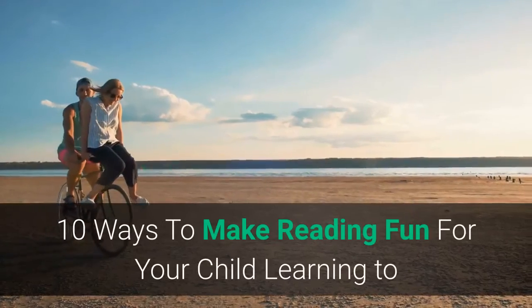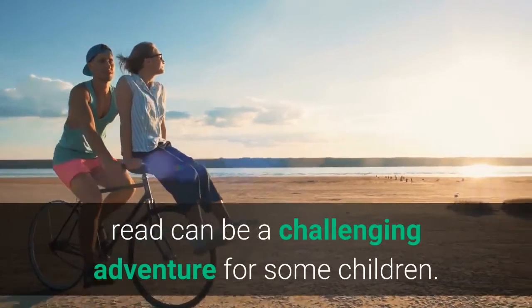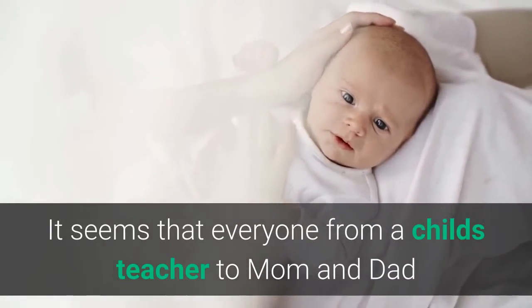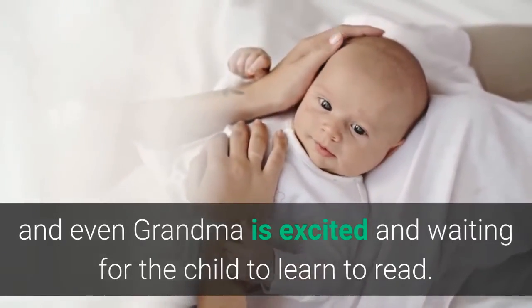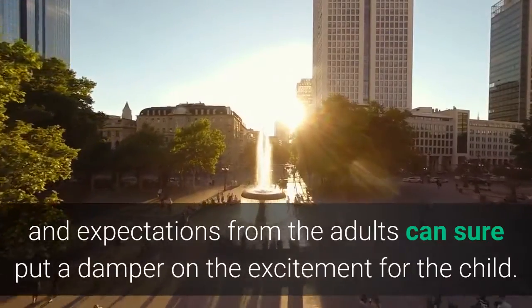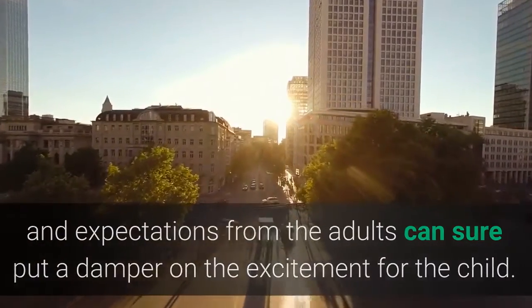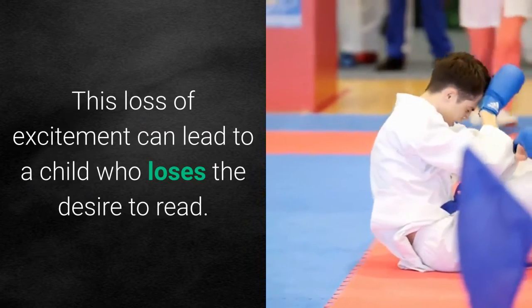10 ways to make reading fun for your child. Learning to read can be a challenging adventure for some children. It seems that everyone from a child's teacher to mom and dad and even grandma is excited and waiting for the child to learn to read. All the pressure and expectations from the adults can sure put a damper on the excitement for the child. This loss of excitement can lead to a child who loses the desire to read.